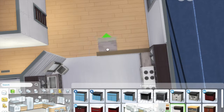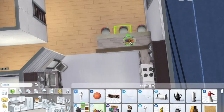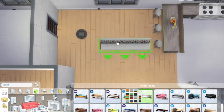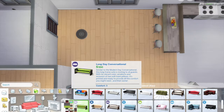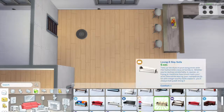I would honestly live here, except for the whole bunch of artwork on every single wall. Because I like art on my walls, but I don't need every single wall. But I think it looks nice. It kind of matches their personality. So I think it fits with the entire theme of the house and everything. And, yeah, so now we're working on the living room.